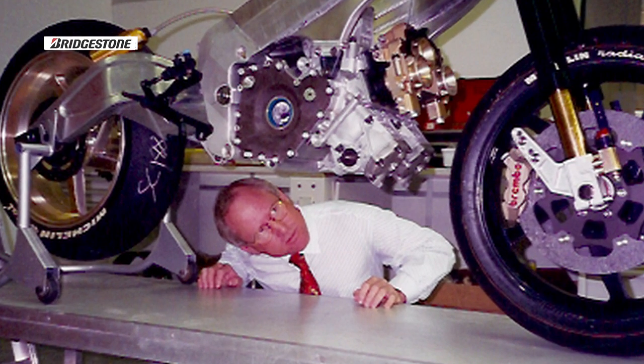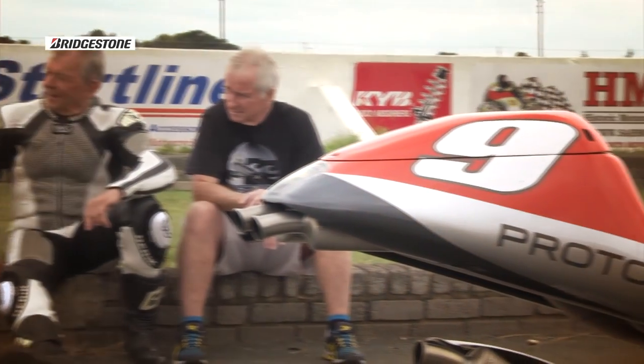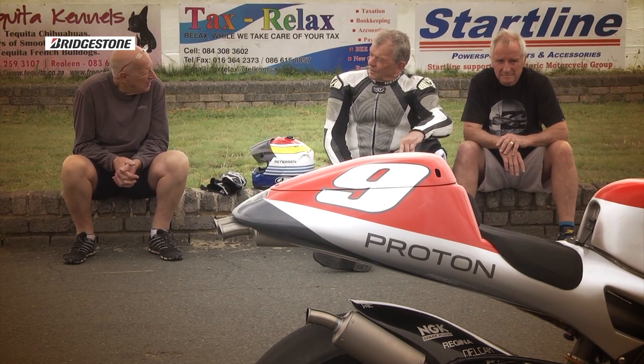Then he started thinking about it more, and the appealing thing was, well, he could come and maybe have a ride on the bike once in a while, and one thing led to another, and here we are in Durban, and the bikes have arrived, and big excitement. So it's taken Rory more than a year to rebuild the Proton KR3. Literally every nut and bolt was stripped off the motorcycle, every engine component was checked or replaced.